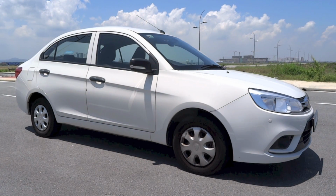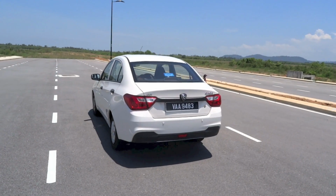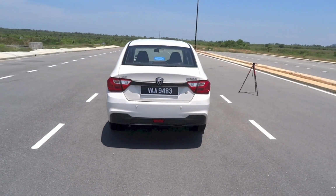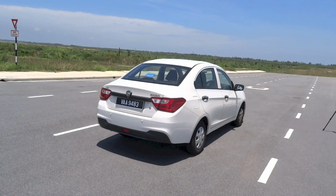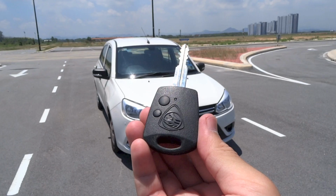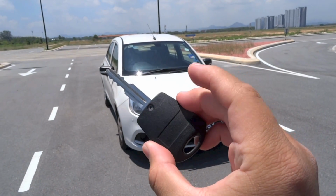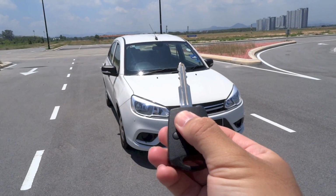Hey guys, right here I have a 2017 Proton Saga 1.3 Standard. And today I'm going to make a startup and full vehicle tour video of it, show you the features inside and out. So here is the key. Let's go ahead and start it up first.